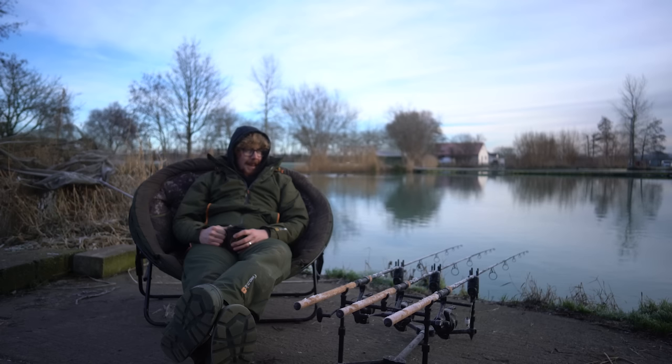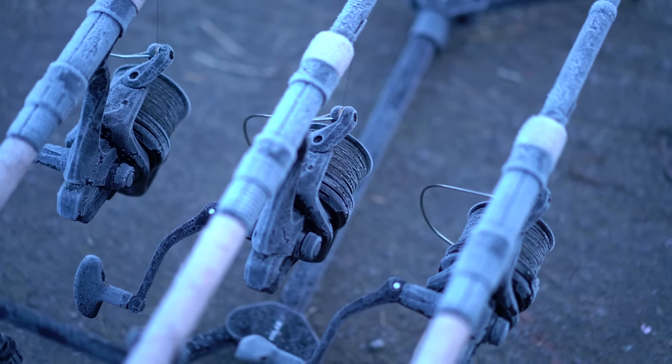Just watching a tiny little wren jumping around the swim. Such cute little birds. I think they're one of the UK's smallest, I think second from smallest. Anyway, he's getting his breakfast, and it's about time I had mine as well, and something to warm me up.